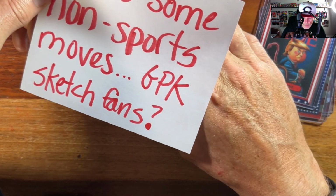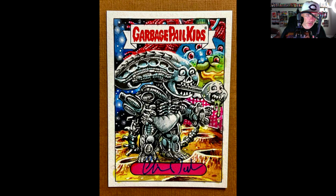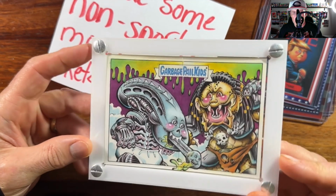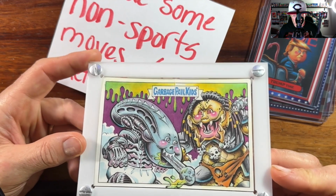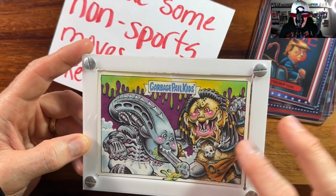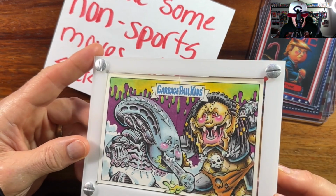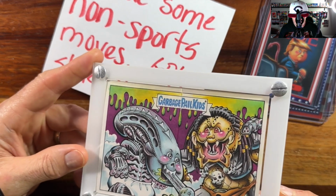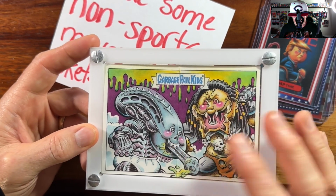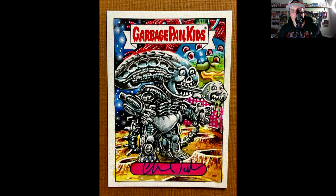So I showed you the alien sketch. I'll show you one more time what that looks like. So this is a Dabila sketch, and this is one of the alien sketches that I already own. And I like this. It's Alien versus Predator. And the reason I'm showing you this is just to show you how this character can be done in a cleaner way. To me, the Meeks alien looks a little jumbled and a little messy.